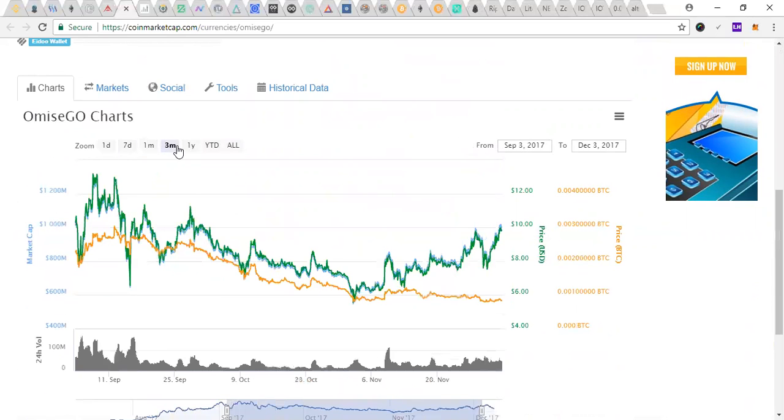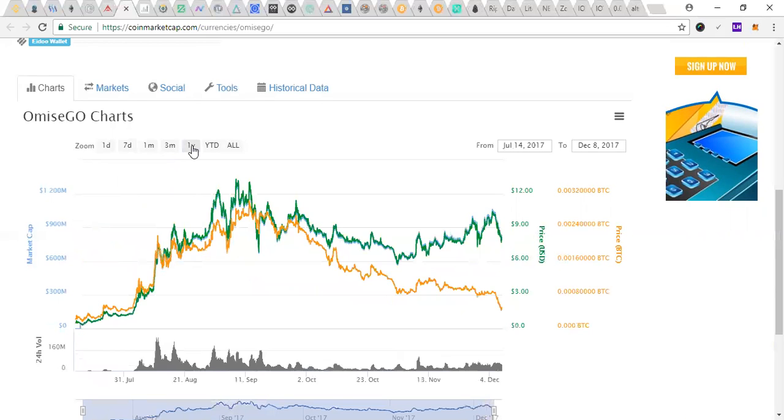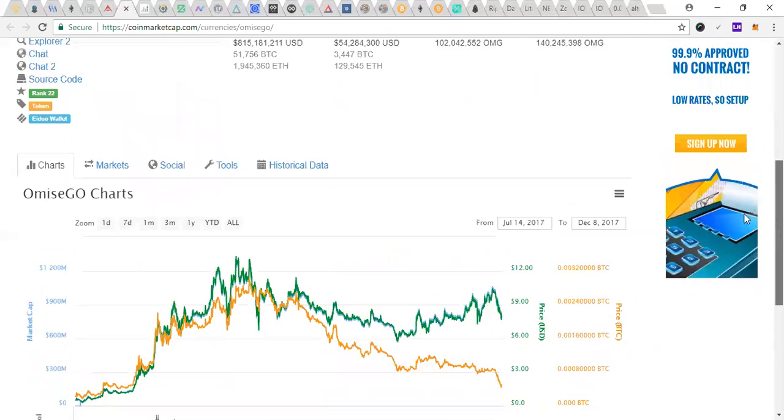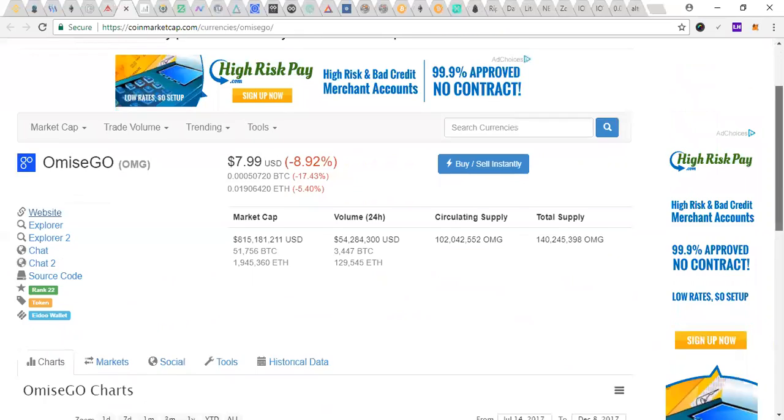Let's take a look here. I mean, it's the last 3 months. It's below the high. I wish it was a little bit lower today. I would purchase some. You know, I got in back here when it was 74 cents. But I think if you can get in around the $5, $6 range, even a $6 range, yeah, that'll be awesome. So if it drops below $6, I would snatch up some.